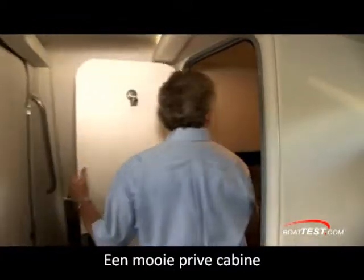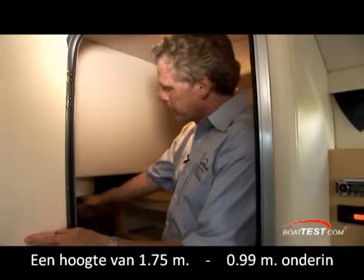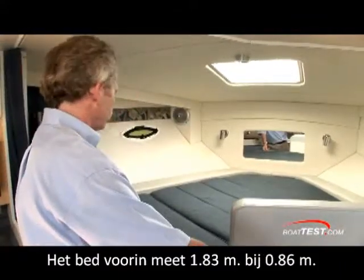As you step into the aft compartment, you've got 5 feet 9 inches of headroom, moving in 3 feet 3 inches of headroom, and as you get into the berth itself, 2 feet 1 inch. The forward berth measures 6 feet by 34 inches.